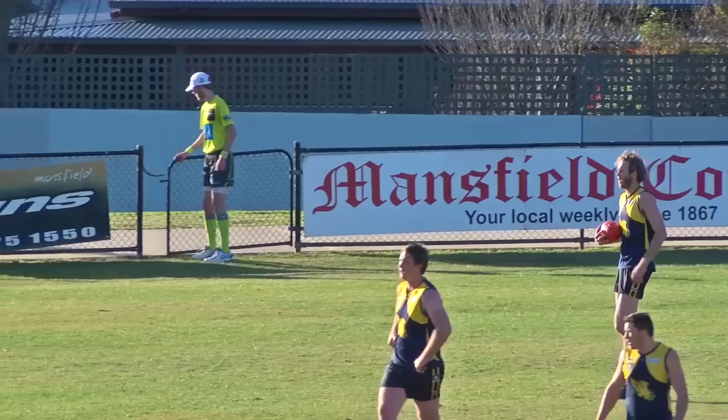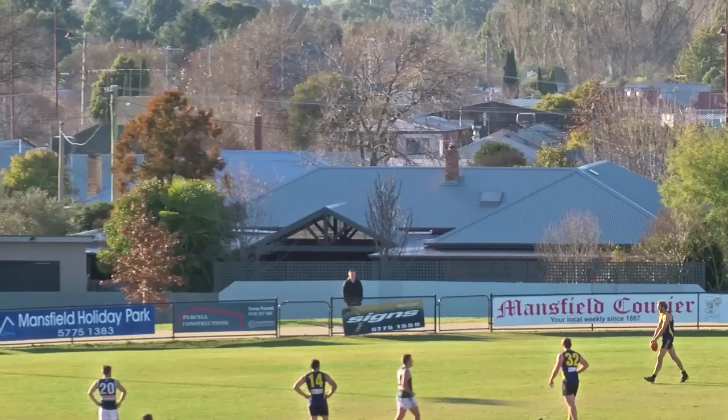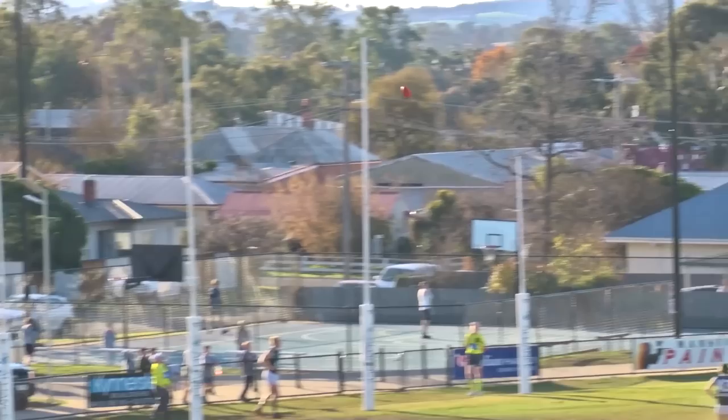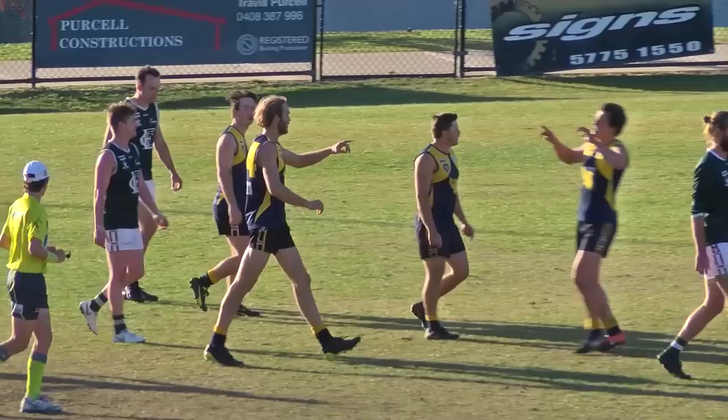A bit of a break for the rest of the players. The border boys are out there doing their thing. And Lawton starts his run up from just inside the 50. He's on approach now. In he comes, right foot drop punt, and straight through the middle, and that's a goal to the Eagles, so Mansfield hit back again. They do. Mansfield now 2-5-17 trailing. Echuca Bombers 4-11-35, so that's 18 points the difference, or three goals.